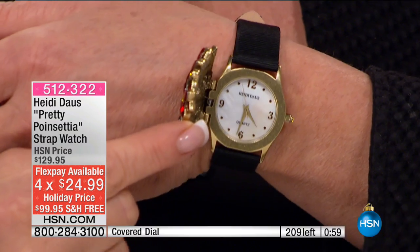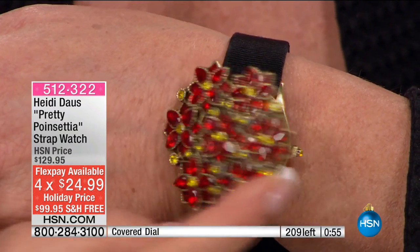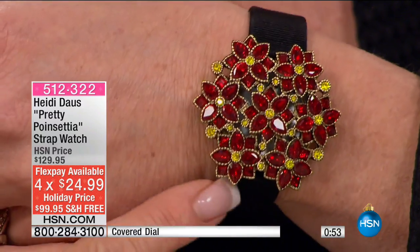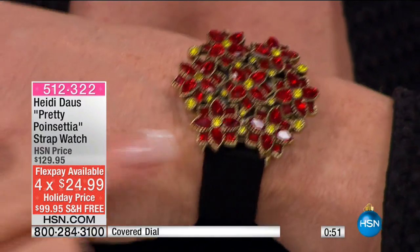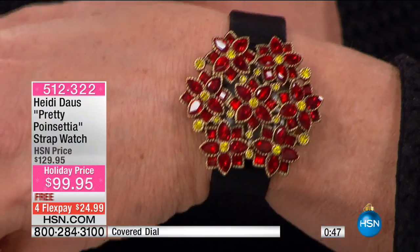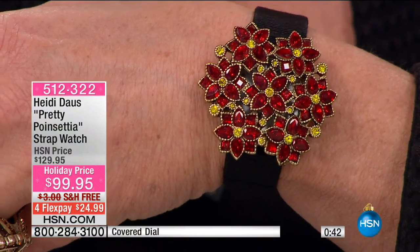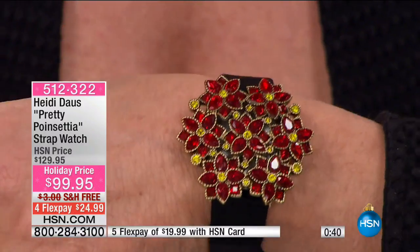You can really see what time it is. And there's our name very proudly right there on the face of the watch. Look at the huge, beautiful stones. Pretty. We have princess cuts along with pear shapes to create a bouquet of a beautiful poinsettia plant around your wrist.